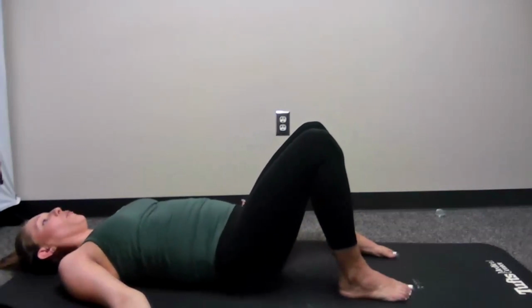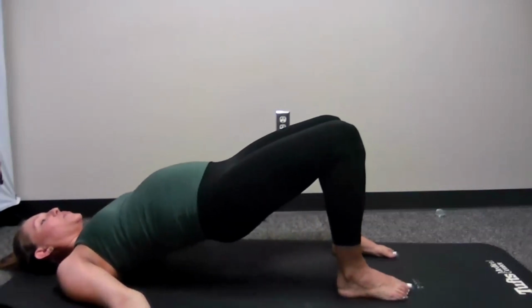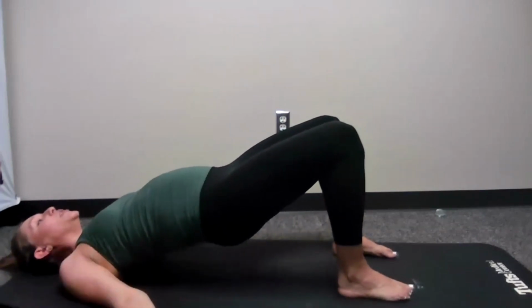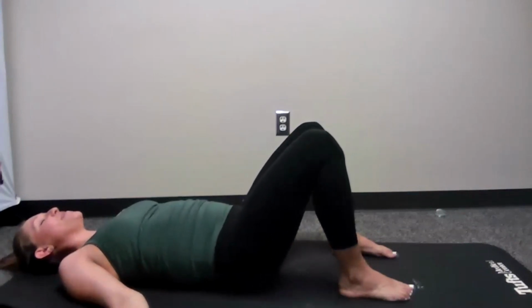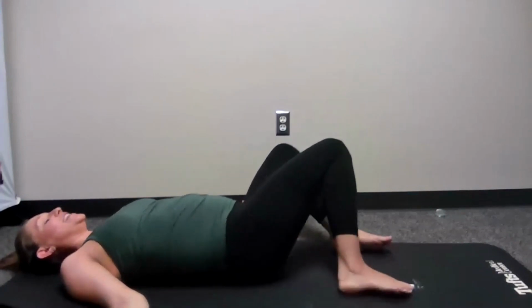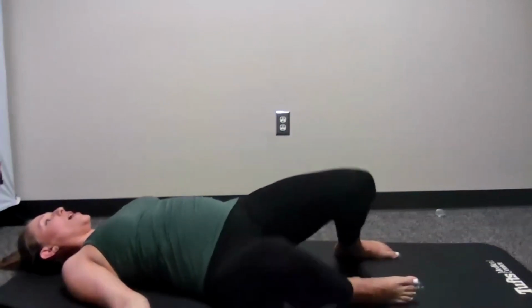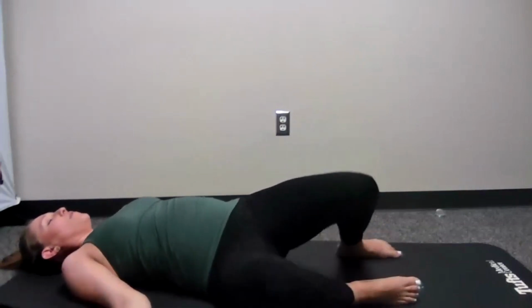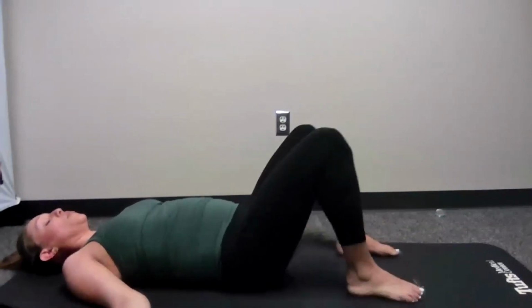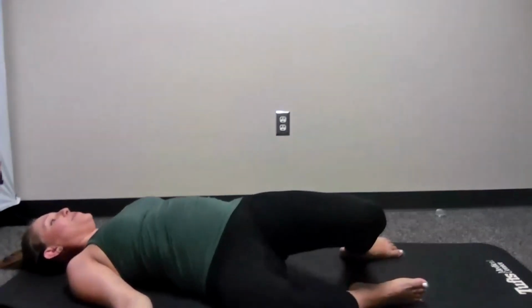Final time, roll the hips up towards the ceiling. Hold it here for a brief moment. Create that space between your chin and the chest. Big inhale. Exhale, roll down bone by bone by bone. From here, we'll take the knees over to one side of the mat and then the other, just swaying from side to side, taking note of how that feels through the low back, through the hips, whatever it may be.